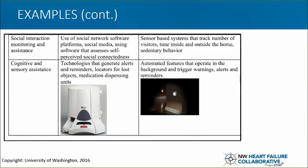But there's other types of products out there that are supposed to help with medication reminders, for example, for people who need assistance or cognitive help when it comes to managing and maintaining really long, complex, sophisticated medication regimens.